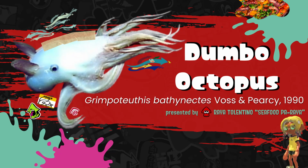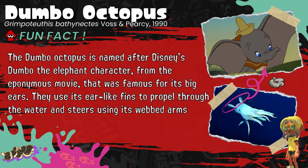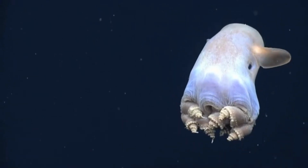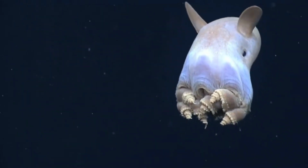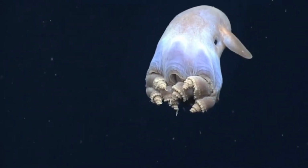First, we have the Grimpoteuthis buckinectes, or the Dumbo octopus. It was named after a cartoon elephant character from a really old Disney movie called Dumbo, who was famous for using his big ears to fly. In reality, the Dumbo octopus uses its ear-like fins to propel through the water and steers using its webbed arms.